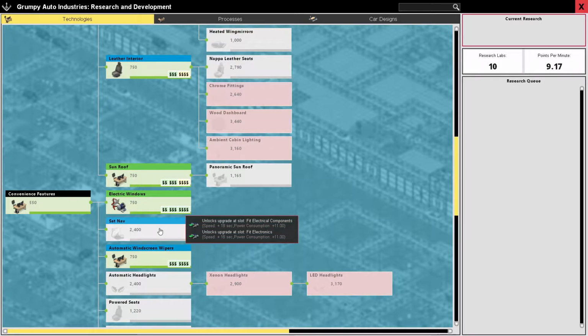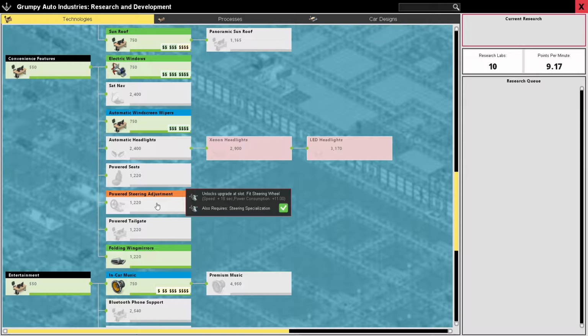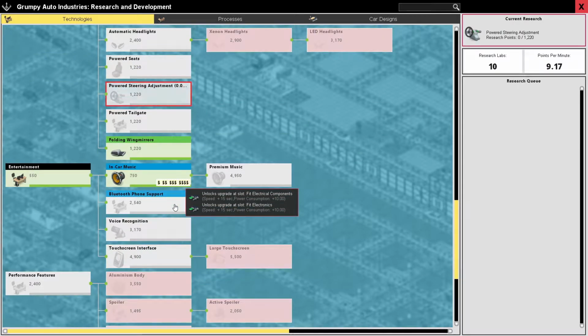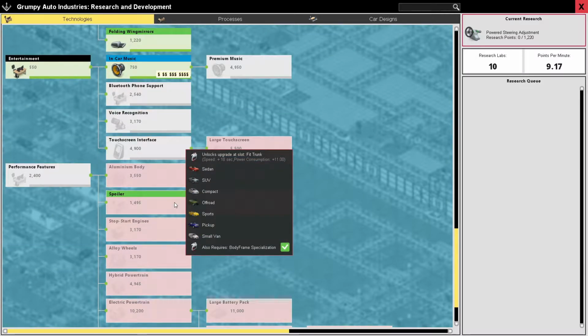We could do the sat nav. Oh, look, we already have the components for that, 2,400. Although this is an easier one at 1,220. And we're all set for that, so let's do that. And then I think maybe slightly something more expensive.